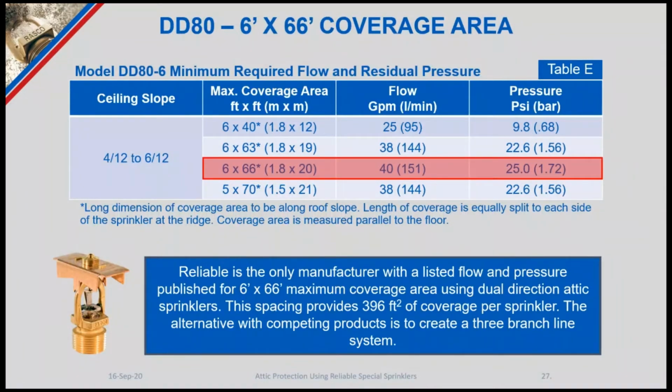And we look at this last one, the 5 at 70. I mean, when people think about the idea of using an attic sprinkler to go to 70, that gives them a little bit of pause. They're like, I don't know if I'll be able to make that work because I can't sometimes make 60 work.